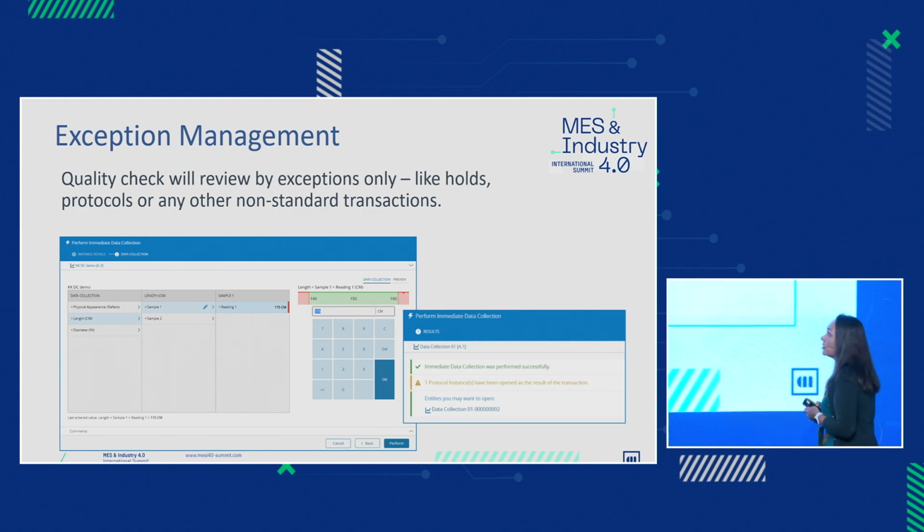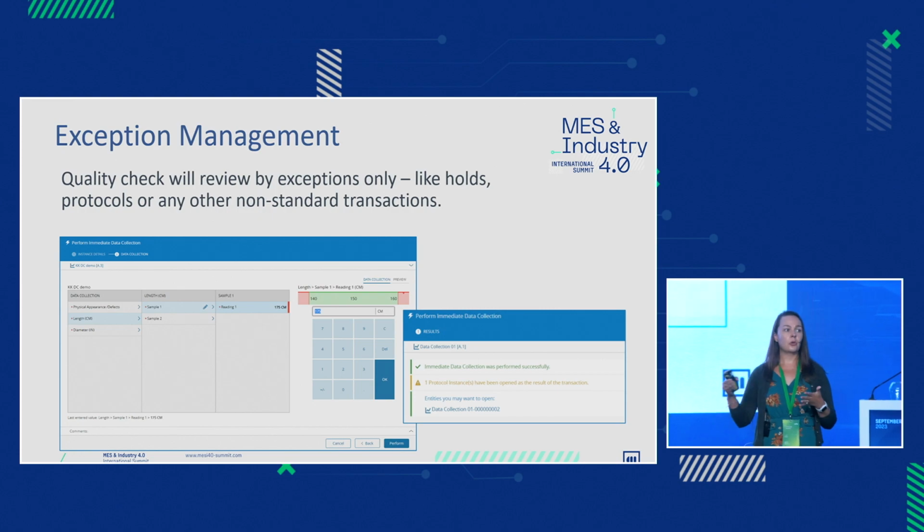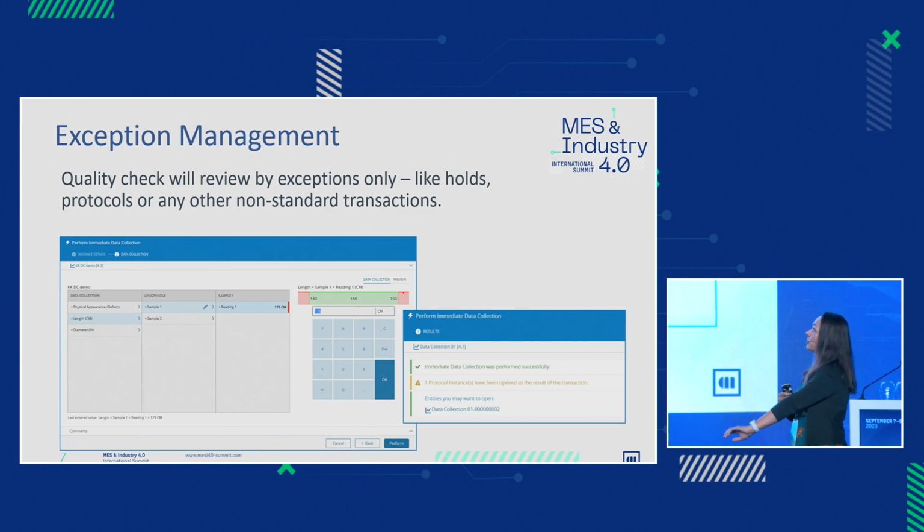Exception management. So today, all of our quality folks inspect every single work order that's coming through the pipeline. What we hope to do, and we're expecting to do this with our next go live, is operate using exceptions only.